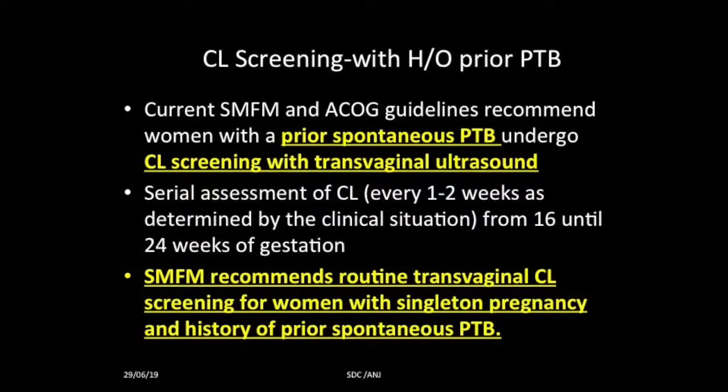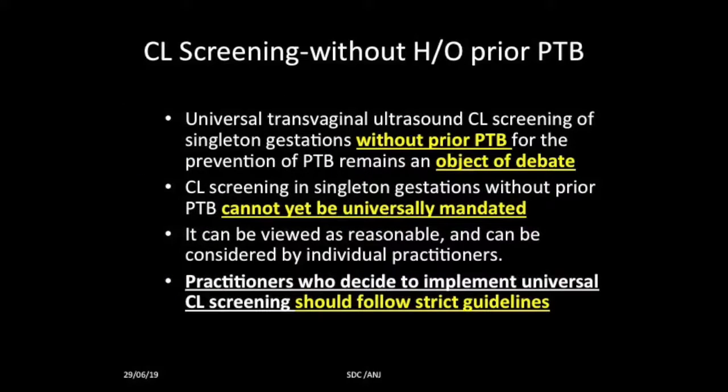Whenever there is a history of prior preterm delivery, then all the guidelines, the SMFM and ACOG guidelines, suggest that you should do the cervical length screening with transvaginal ultrasound. So it recommends a routine transvaginal cervical length screening for women with singleton pregnancy and history of prior spontaneous preterm birth. But then what about the women who come without history of prior preterm birth?